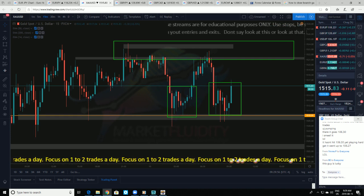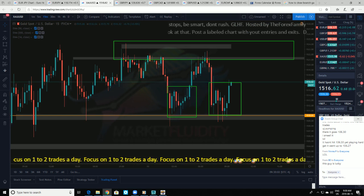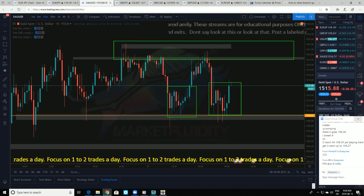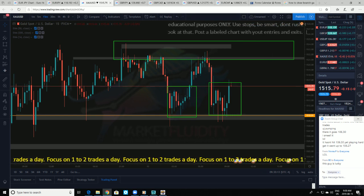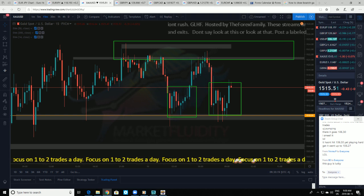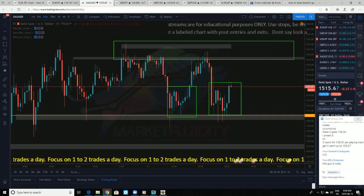How can one master the concept of filling wicks that you just mentioned? It's basically exactly what I just did, looking left and looking to see where targets are and looking at where the momentum is. That's all. That's the name of the game, is always look for targets.